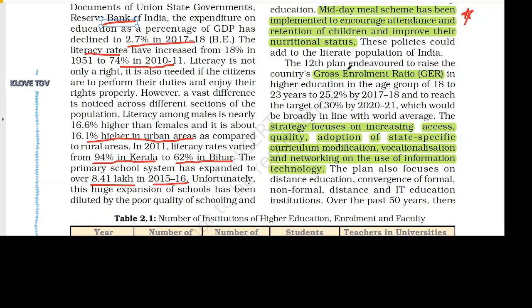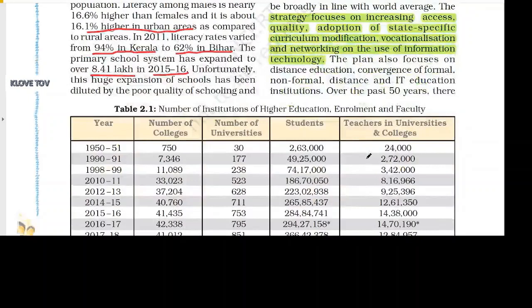The 12th Plan endeavored to raise the country's gross enrollment ratio in higher education in the age group of 18 to 23 years to 25.2% by 2017-18 and to reach the target of 30% by 2020-21, which would be broadly in line with the world average. The strategy focuses on increasing access, quality, adoption of state-specific curriculum modification, vocationalization, and networking on the use of information technology. The plan also focuses on distance education, convergence of formal, non-formal, distance, and IT education institutions.